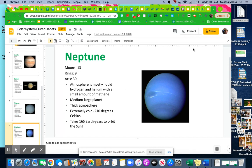Okay, so just giving you guys an idea about these planets. Remember, they're all gas giants. We'd fall pretty much through them, but the cores are all going to be solid on these planets.